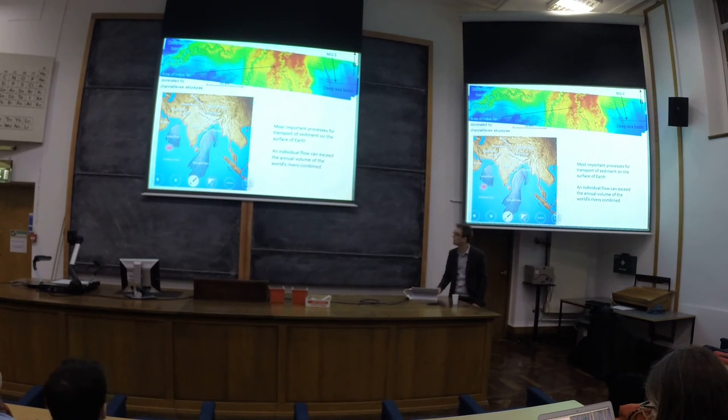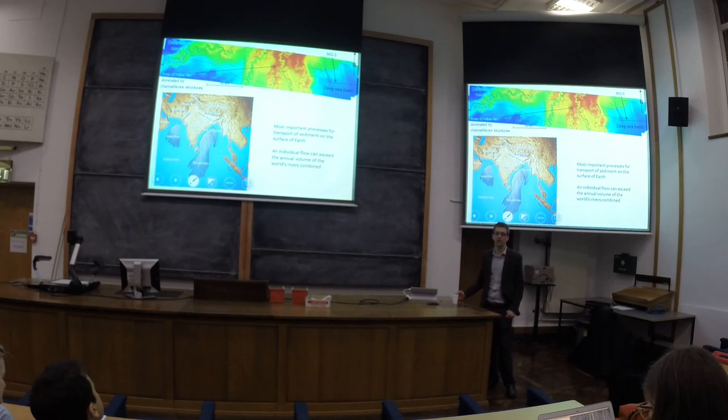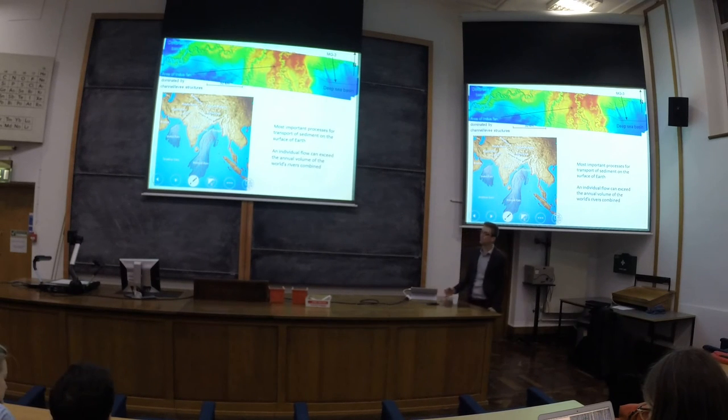So the Indus fan, just here, is at the output of one of the world's major rivers, likewise the Bengal fan. Here we have a seafloor image at the very top, which comes across the Indus fan about here. And you can see these incredible sinuous meandering submarine channels. There's evidence for what appear to be fairly fresh-looking ones and less fresh-looking ones. And this is where channels have been abandoned. And these are the passage of these turbidity currents underneath the seafloor.